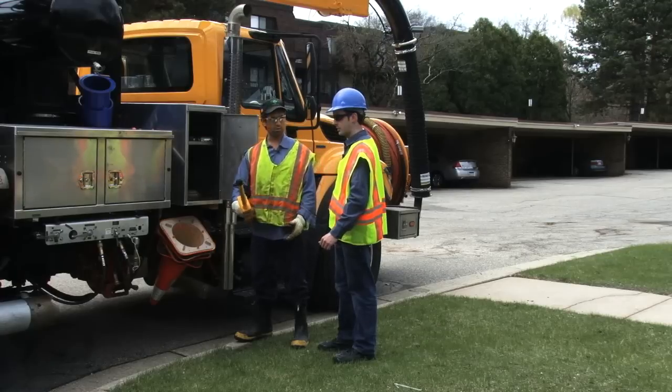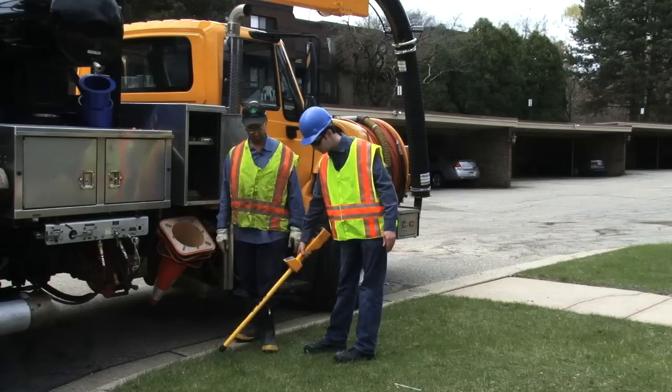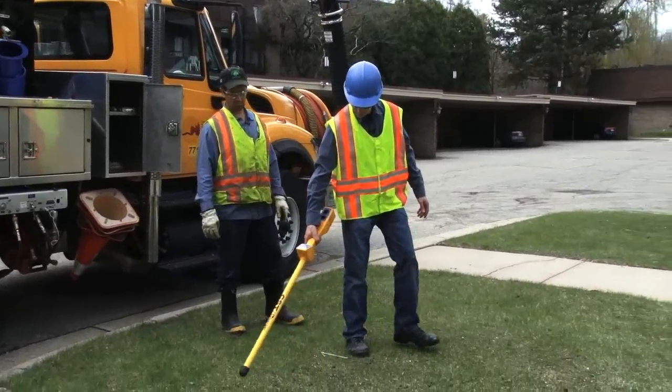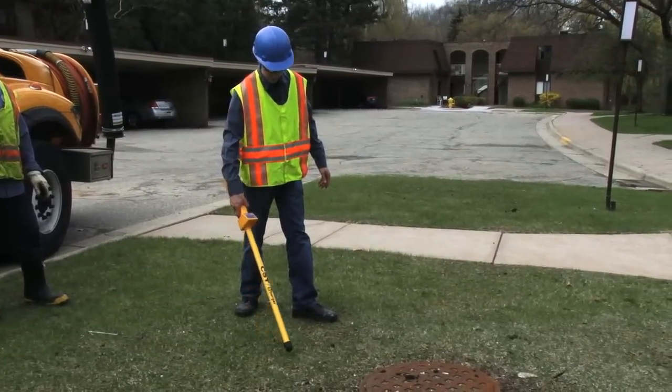Oh, a metal detector. So that's a metal detector? Yep. So we can find manholes in the wintertime. You go over to that manhole, and it makes all kinds of noises. You'll know when you hit something. Yeah, I hit something.